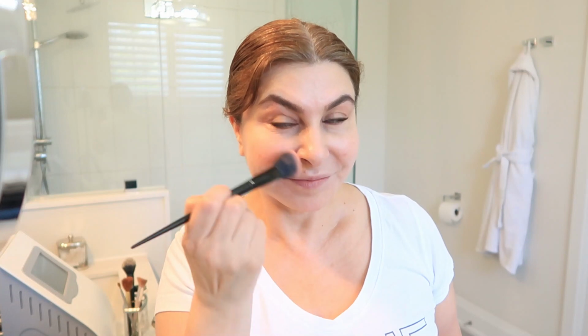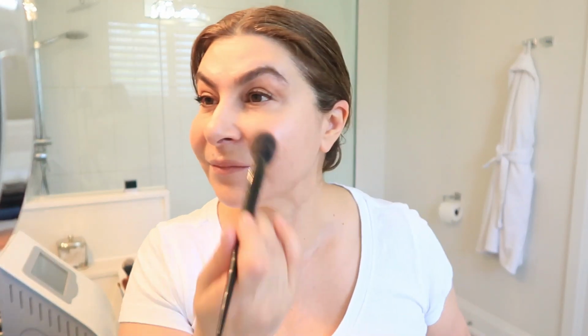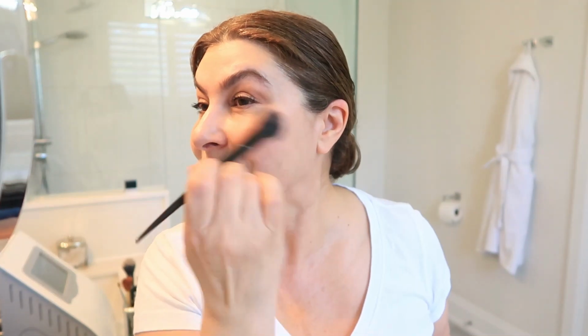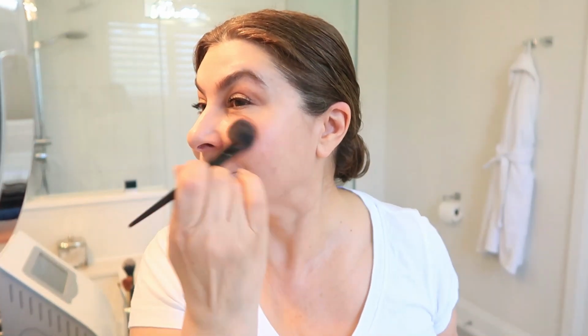Like, see? Right there. You see? Quite high. And the same thing's happening on this side. Oh, maybe it's a little bit too much. But I'm gonna blend it out. I'm gonna blend it out. It's not going to be as bright.